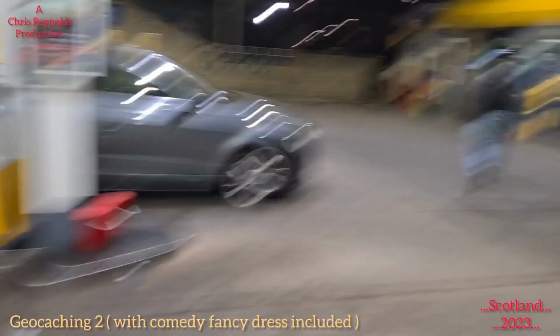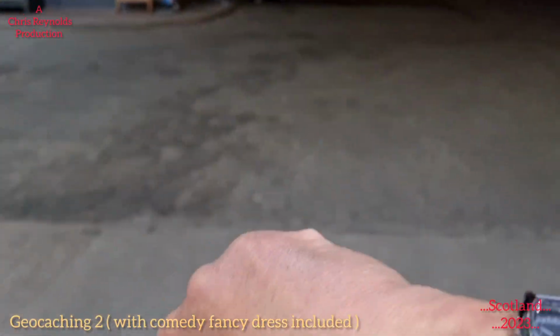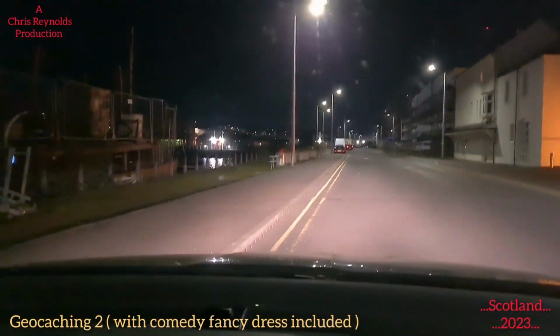The Shell garage now to get a bite to eat. It's getting on a bit now, so it's quite past 11. So we're back on the geocaching. We're just making our way to the frigate Unicorn down at Dundee City Quay. That's just where I'm heading along.